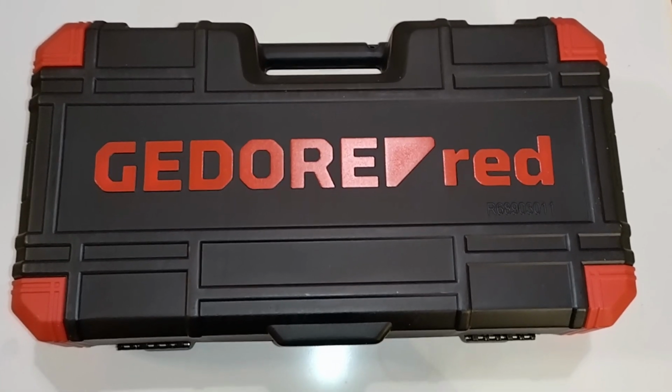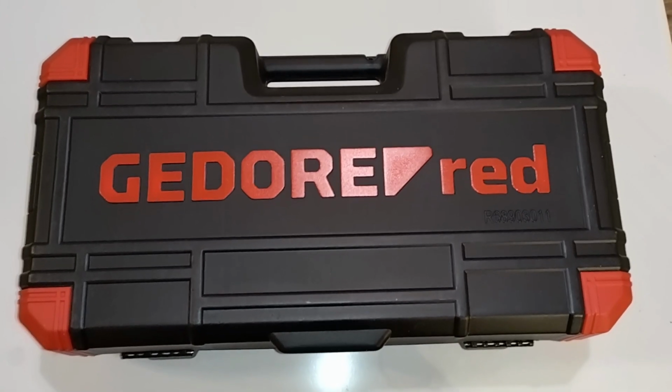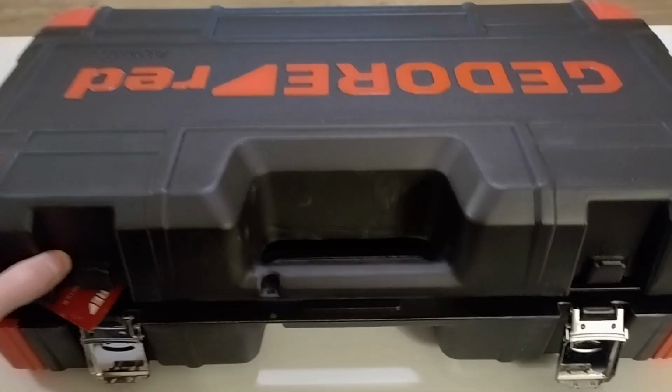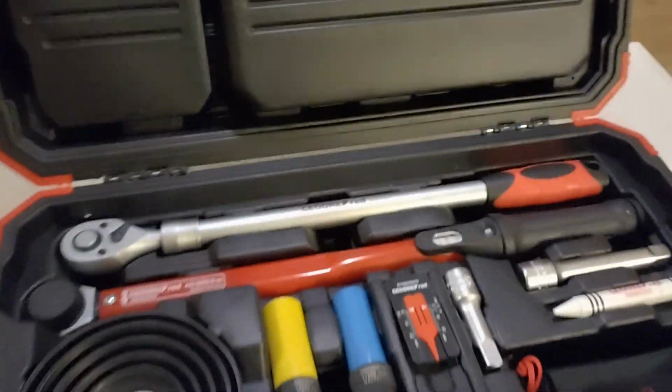RED mit mein eigenes Geld auf Amazon. Let's see what you get for your money. Ich setze alles auf Rot mit Gedore. I feel like Jack Sparrow opening a treasure box here. Ist das geil. Look at this.